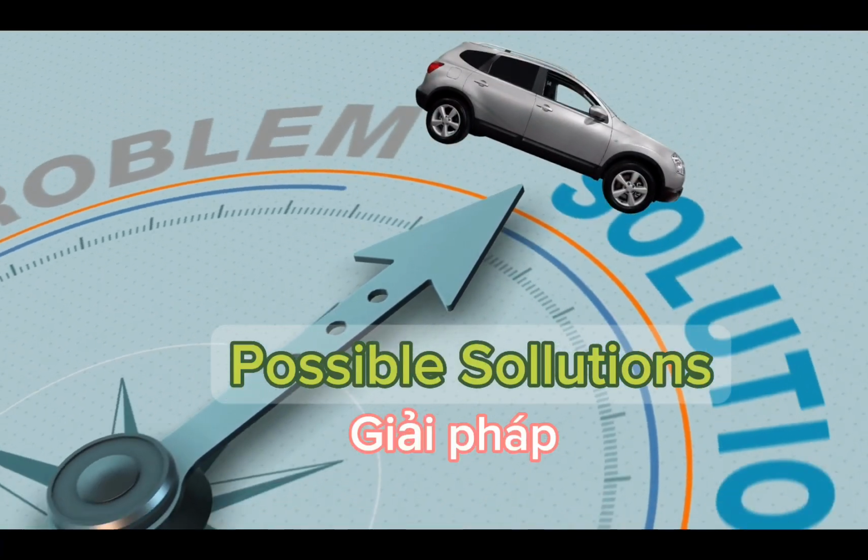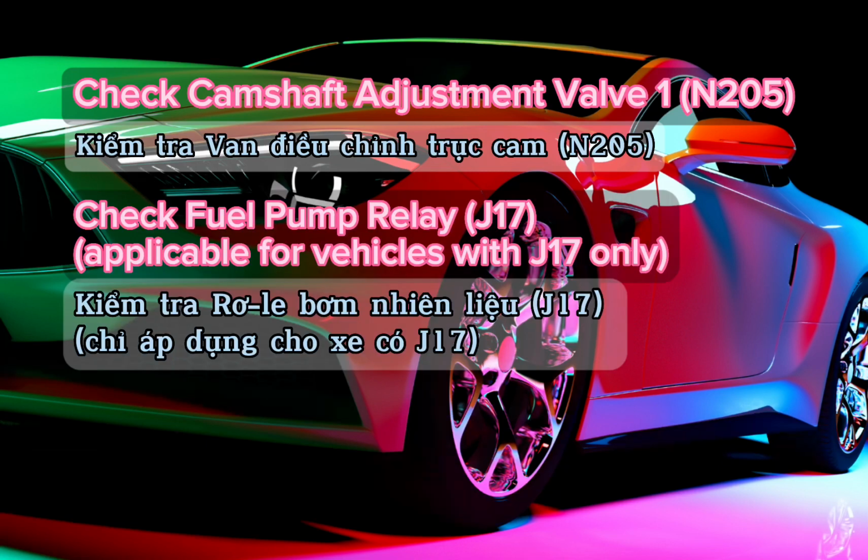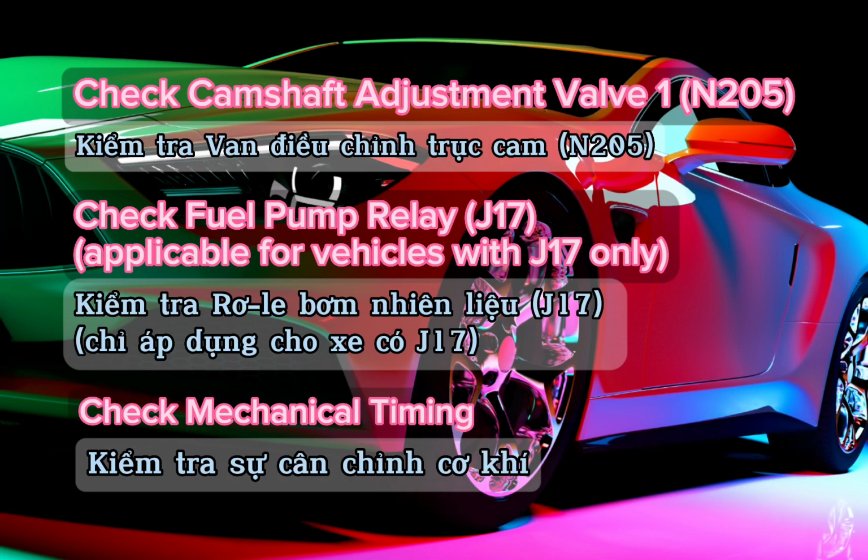Possible solutions. Check camshaft adjustment valve 1N205. Check fuel pump relay J17, applicable for vehicles with J17 only. Check mechanical timing.